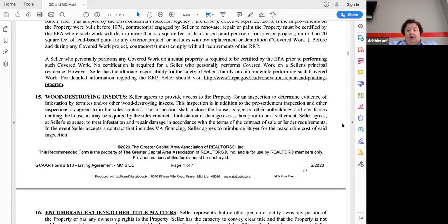Wood destroying insects. Seller agrees to provide access to the property for an inspection to determine evidence of the infestation of termites and or other wood destroying insects. This inspection is in addition to the pre-settlement inspection and other inspections as agreed upon in the sales contract. The inspection shall include the house, garage, or other outbuildings and any fencing abutting the house as may be required by the sales contract. If infestation or damage exists, then prior to or at settlement, seller agrees at seller's expense to treat infestation and repair damages in accordance with the terms of the contract of sale or lender's requirements. In the event the seller accepts a contract which includes a VA financing, seller agrees to reimburse buyer for all reasonable costs of said inspection.